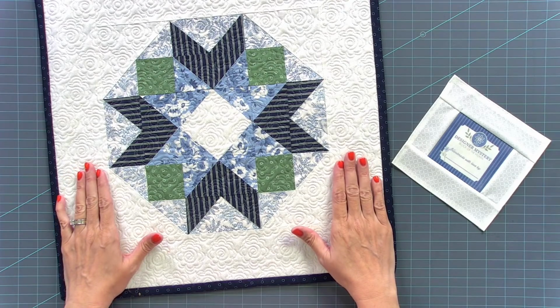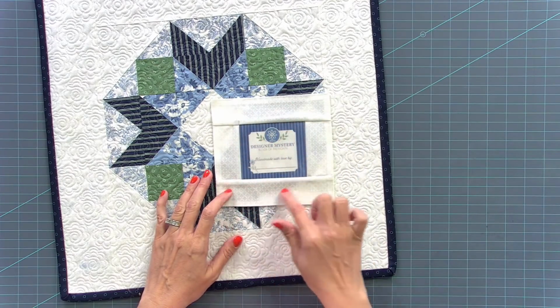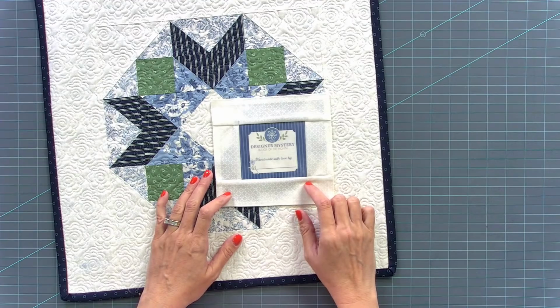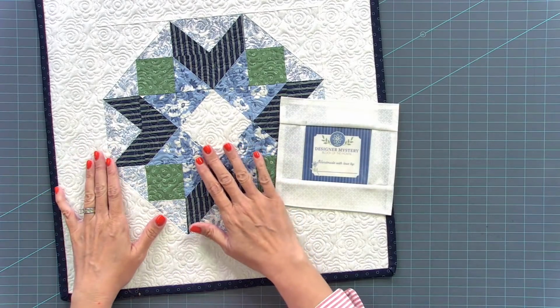The finishing kit comes in a keepsake box, and it does have this quilt label. We just added borders to the quilt label. The finishing kit comes with the pattern and the fabric for the sashing, borders, and binding. And then if you buy just the blocks, then you just get the block pattern.